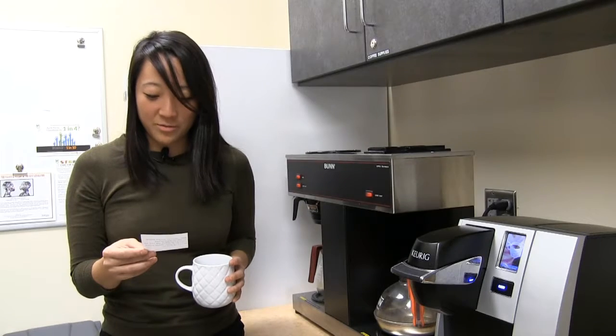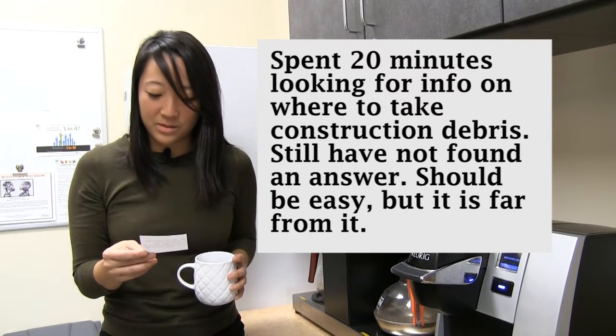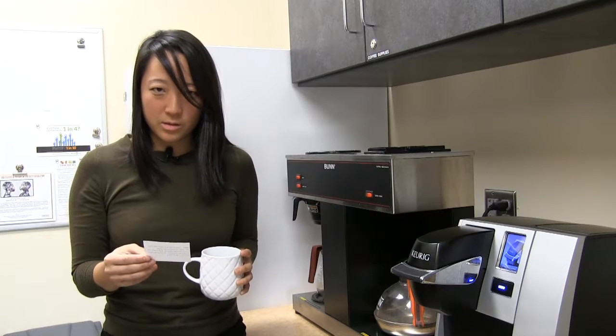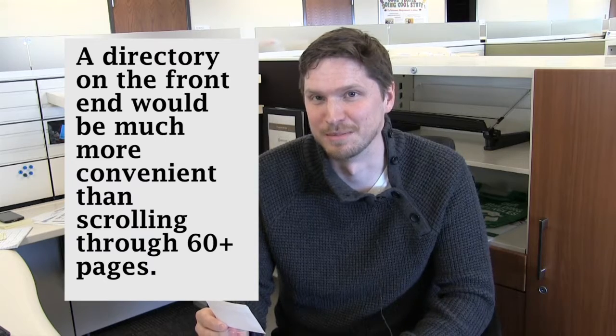Spent 20 minutes looking for info on where to take construction debris. Still have not found an answer. Should be easy, but it is far from it. Do you think they're still looking? A directory on the front end would be much more convenient than scrolling through 60 plus pages. Good feedback.